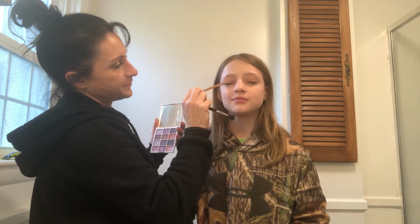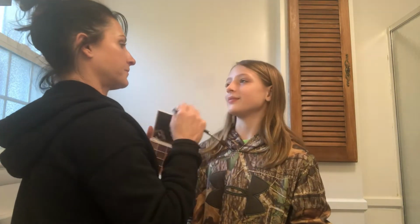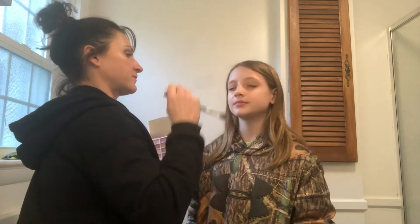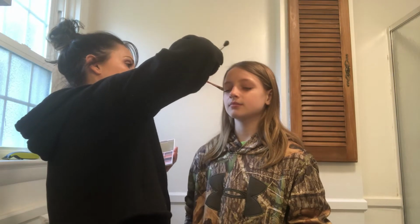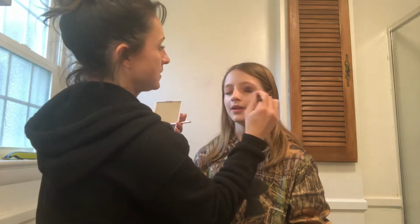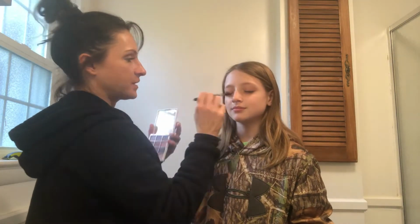All right, is he good? I can see a difference in them. One with the primer and one without. It really does. The primer really does make a difference. If you're going to spend the time to put makeup on, wouldn't you want to make it last as long as possible? Yeah, it's an investment, but I don't half-ass things, and I just think that.